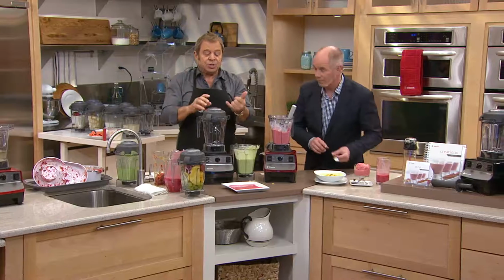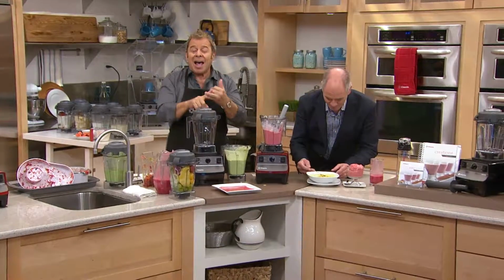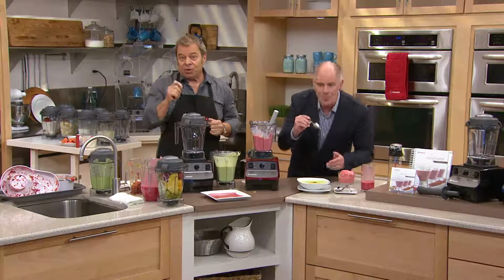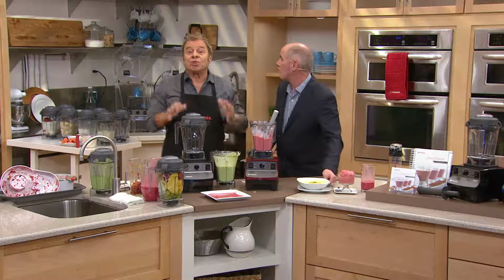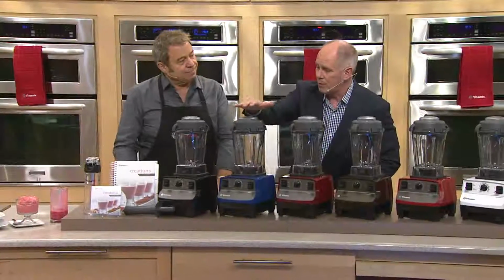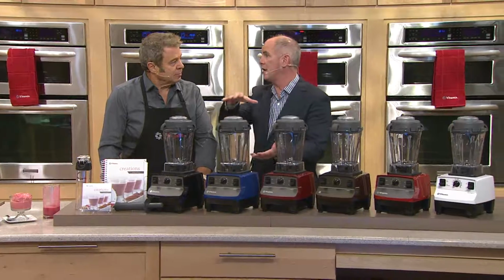No lumps or bumps. You saw us make strawberry frozen yogurt and hot soup from scratch live here at QVC. But that's just the beginning of what you can do with the Vitamix, because it does the work of 13 different appliances. It's a whole food juicer, a blender, a food processor, a stick blender, a hand mixer, an ice cream maker, an ice crusher, a meat grinder, a chopper, a cheese grater, a peanut butter maker, a fondue maker, and a hot soup and sauce maker. And with a 48-ounce BPA-free container, it'll fit underneath most kitchen counters.